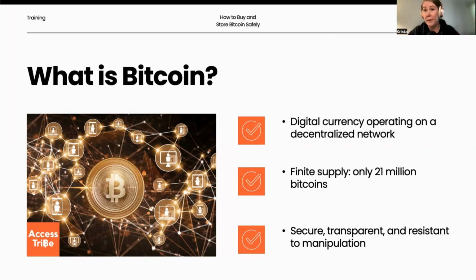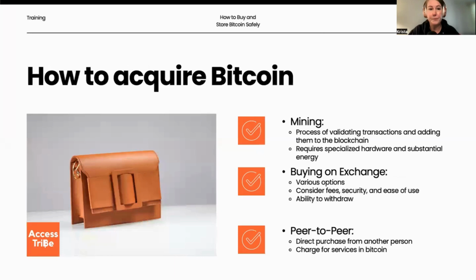Bitcoin is secure. It's secured by a network of decentralized nodes. I think there's over 45,000 nodes right now globally who have to verify all of the transactions that happen. And therefore, it makes it resistant to manipulation. So it has lots of qualities that other digital currencies do not have. And it's also extremely secure.